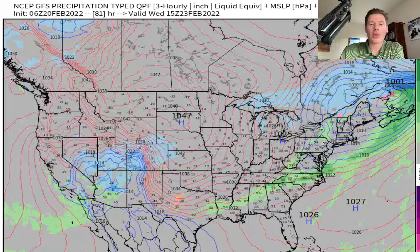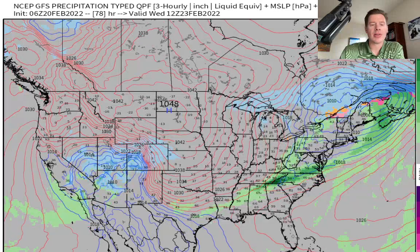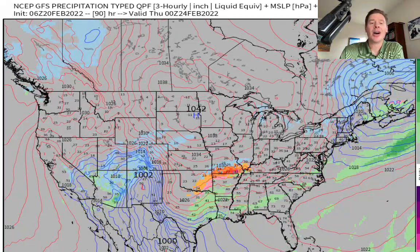So here's Wednesday morning. Look at the snow coming back. Look at southern Utah. You're going to get nailed in Brian Head. I got to take a look at Vegas. I'm really curious. It's a side note. I got to see how cold it's going to get in Vegas.